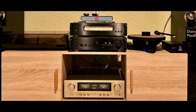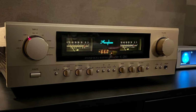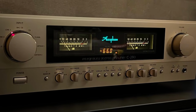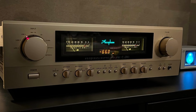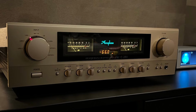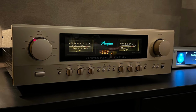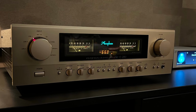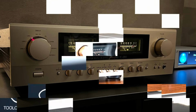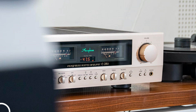Accuphase designs amplifiers with the intention that they remain relevant for decades, and the E-280 reflects that philosophy clearly. From the first listening session, the sound feels effortless and composed. Music flows without strain, grain, or artificial edge. Vocals have body and realism. Instruments carry natural decay, and the soundstage feels wide, deep, and stable rather than exaggerated or collapsed.